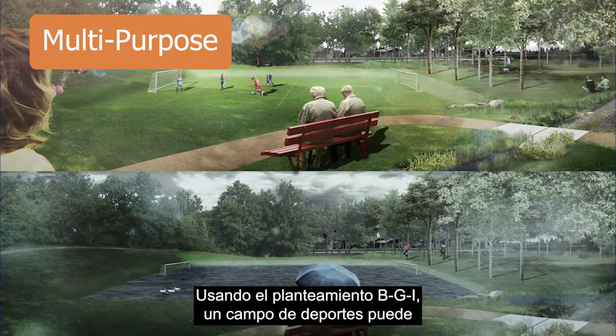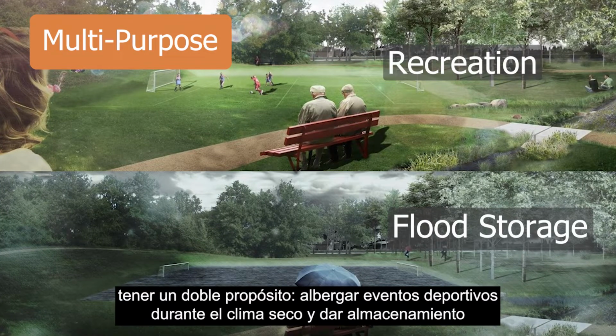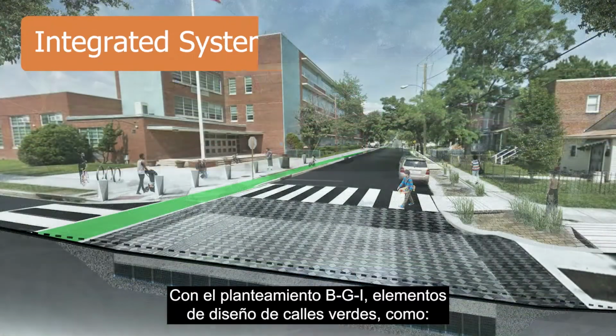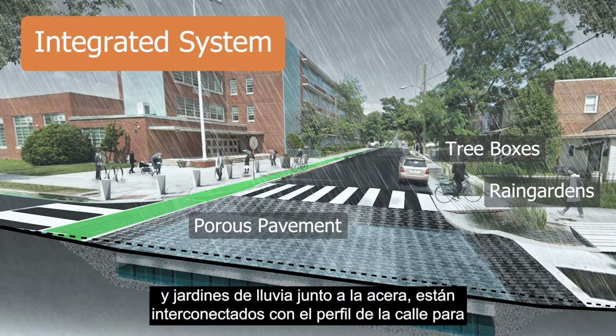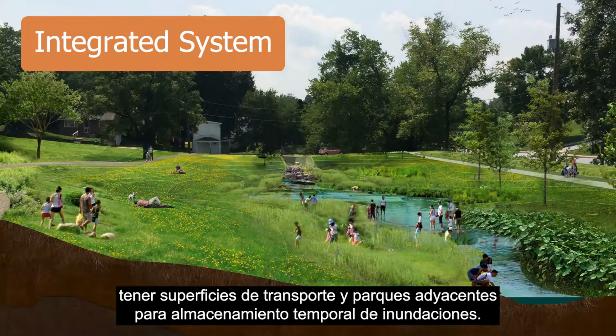Using the BGI approach, a sports field may take on a dual purpose, hosting sporting events during dry weather and providing a temporary flood storage during large storms. With the BGI approach, green street design elements, such as porous sidewalks, alleys, and parking lanes, expansive tree boxes, and curbside rain gardens, are interconnected with a street profile for surface conveyance and adjacent parks for temporary flood storage.